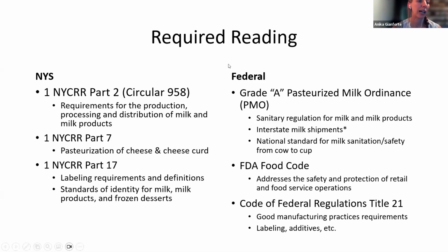Now on the federal side, we have several potentially important documents. There we have the Grade A Pasteurized Milk Ordinance.